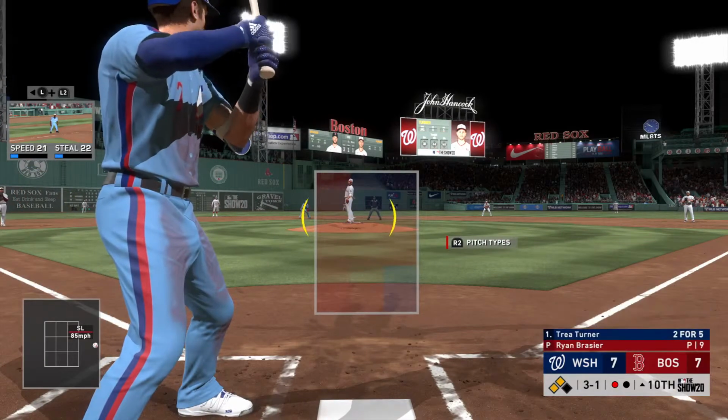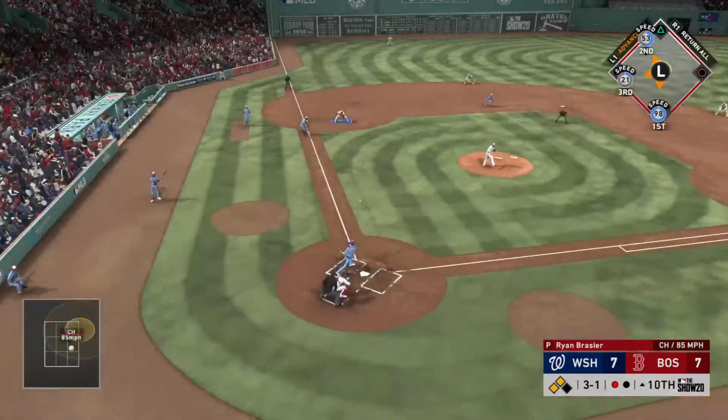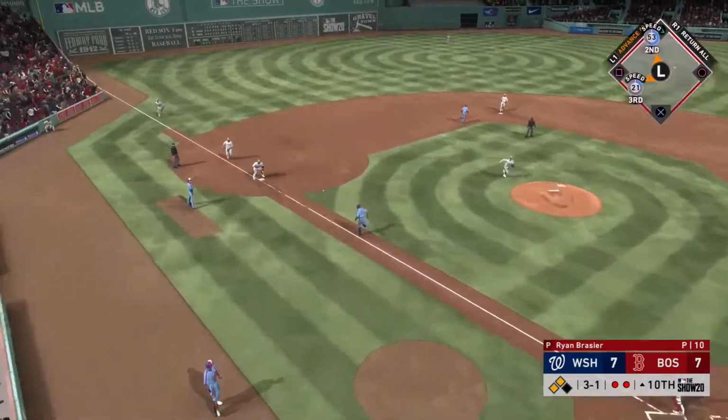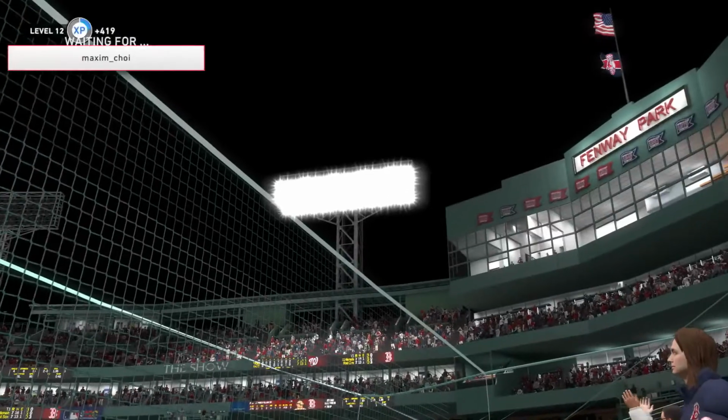Jorge Polanco waits on deck. The 3-1 pitch. A swing and a ground ball to third. On to Moreland, and that's in time for the second out. And the tag's there. He's out at third base. It's a double play, and just like that.